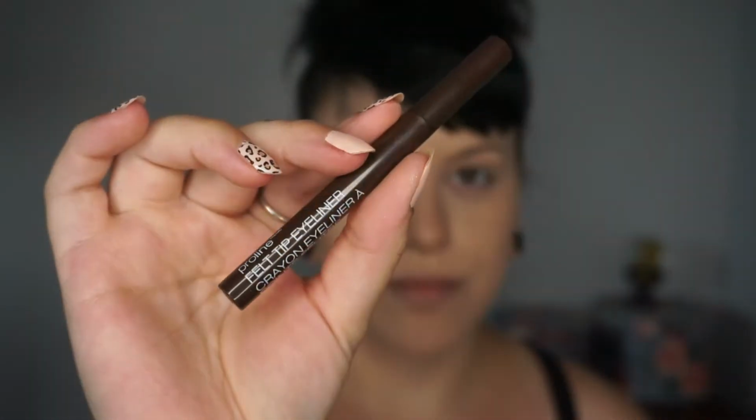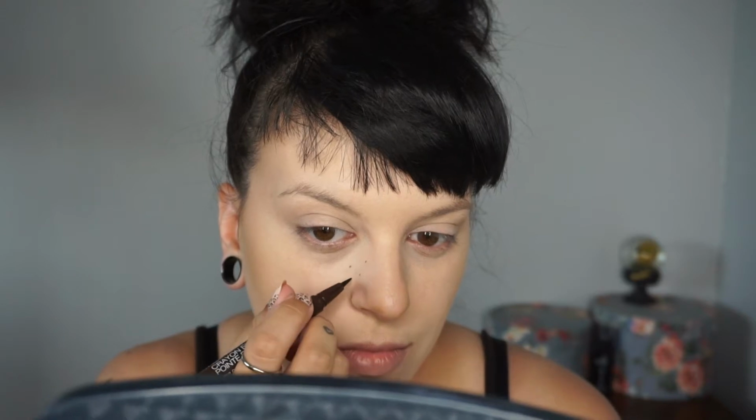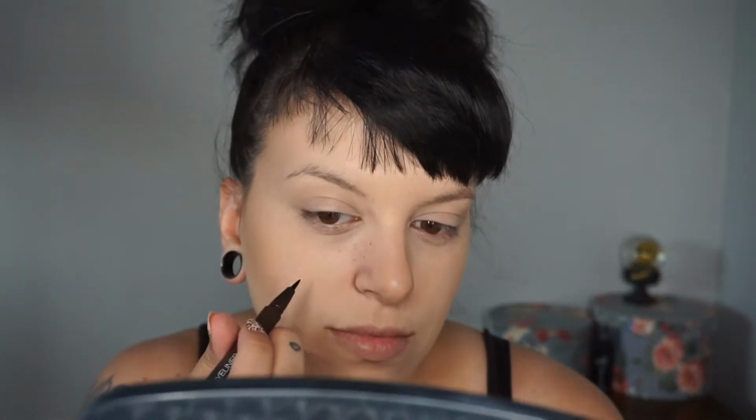Next, I'm going in with a brown felt tip eyeliner, and I am just very gently tapping the tip into my cheeks, nose, and around my eyes to create that fake freckle, and that's going to really help with the sun-kissed skin.